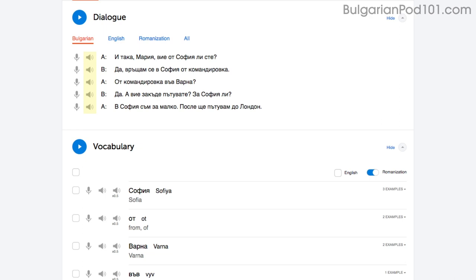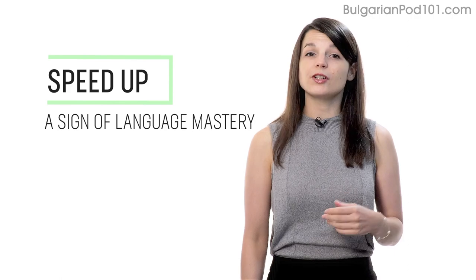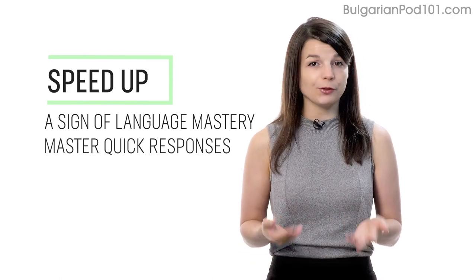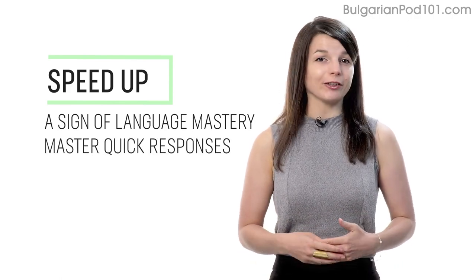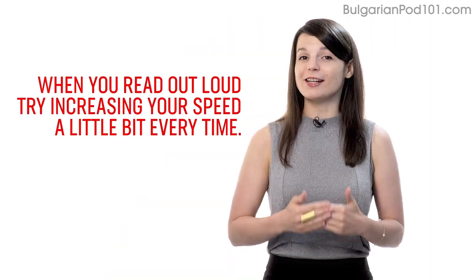Number 3, speed up your reading to speed up your speaking. Being able to speak without thinking is a sign of language mastery. If you're talking to a native and can respond quickly, they'll assume that you're fairly fluent. How can you do this? When you read out loud, try increasing your speed a little bit every time.